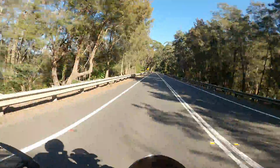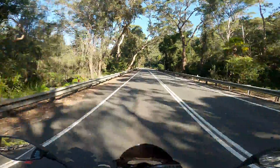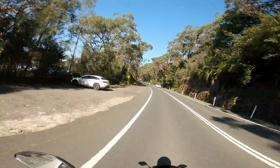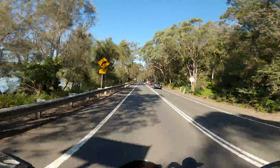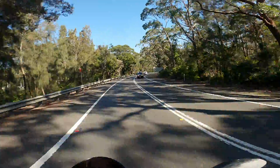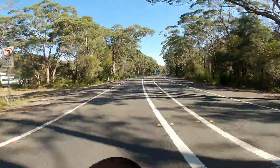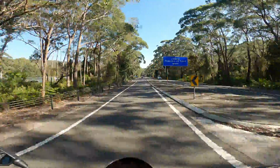If you're taking this thing to the twisties and really hammering, it'd probably get close to 10, I suppose. So 5 litres per 100 Ks, I mean, that's still pretty good. My dirt bike, the dual sport, got, I think, about 3.5. So yeah, I wish the fuel tank was just a bit bigger so I could comfortably get 300 Ks. I guess now I can comfortably get 200, but you see, the lights come on really early.